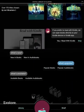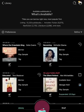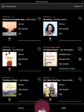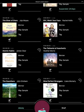Now let's take a look and see what we've actually got on the shelf. I'm going to click available audiobooks because that's where I naturally gravitate. And see, we've got Where the Crawdads Sing, which is crazy. It's shocking that that's actually available. We've got Becoming, we've got The Silent Patient, we've got Educated. So all these books that are usually off of our physical shelf are here and ready to be checked out.